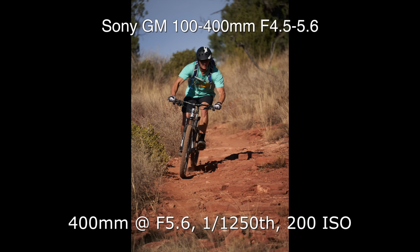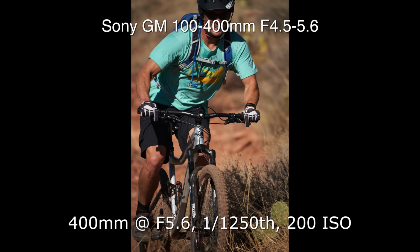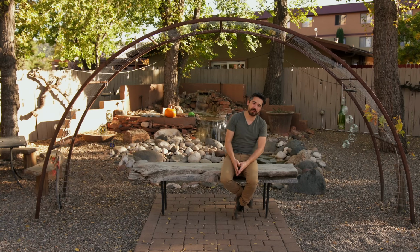Okay, so our conclusion on autofocus is basically the same as what we had from our NYC video. The camera does a great job autofocusing, almost like the A9, incredibly high hit rate. I was very confident shooting with this camera.